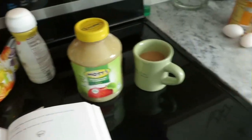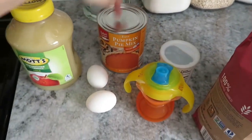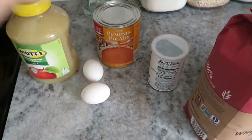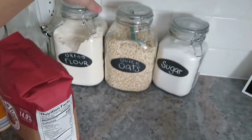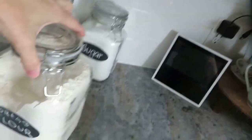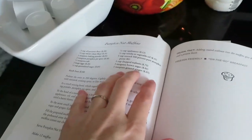So let's see, I have applesauce, 2 eggs. I have pumpkin pie mix. That's all I have. I don't have pure pumpkin, so I'll just omit some of the spices. I have my baking powder, my whole wheat flour, walnuts. There's bread flour, it calls for all-purpose, but I think I'll just use bread flour. That's what I have. Sugar. Let's see what else. We have our walnuts.